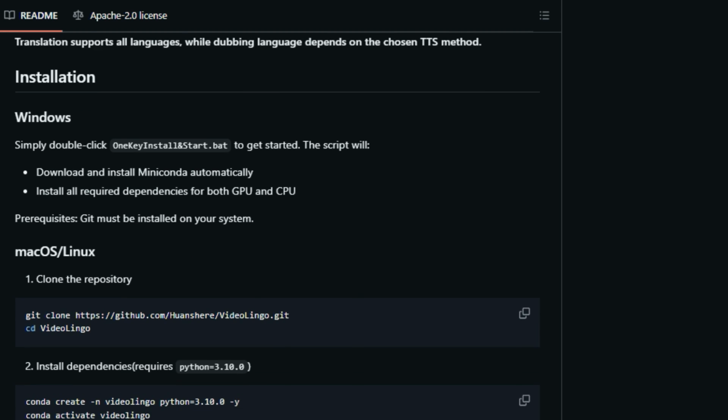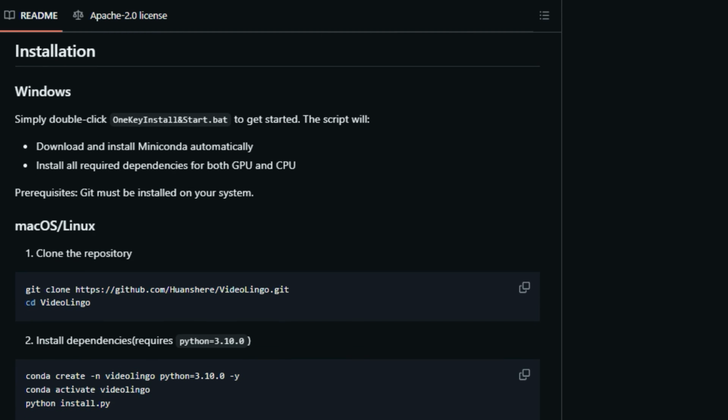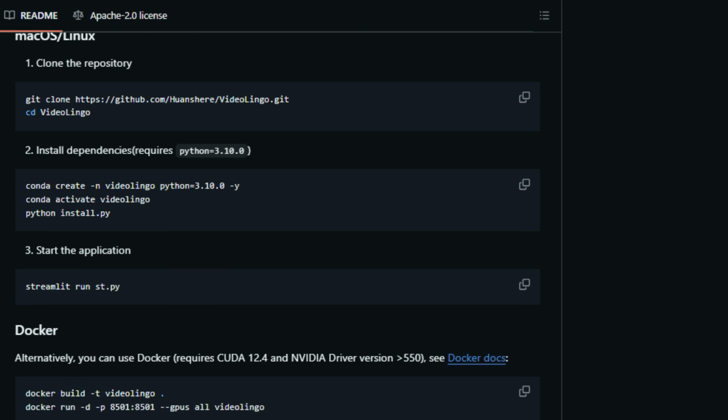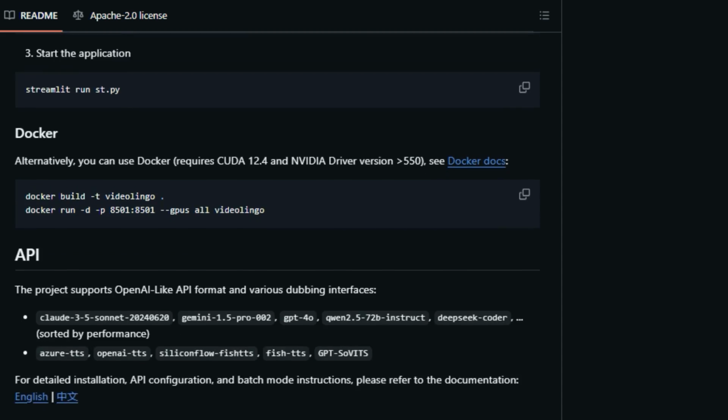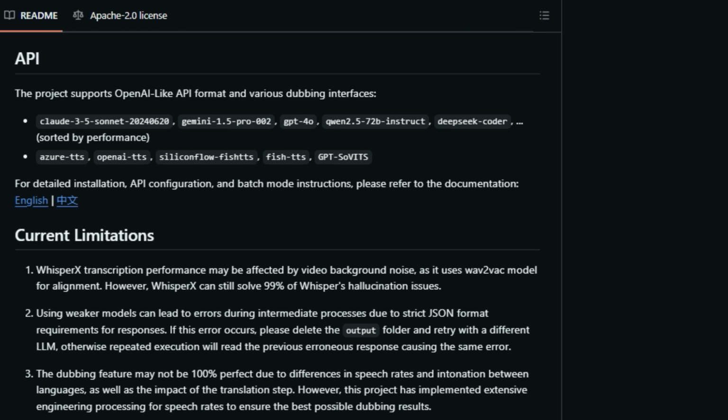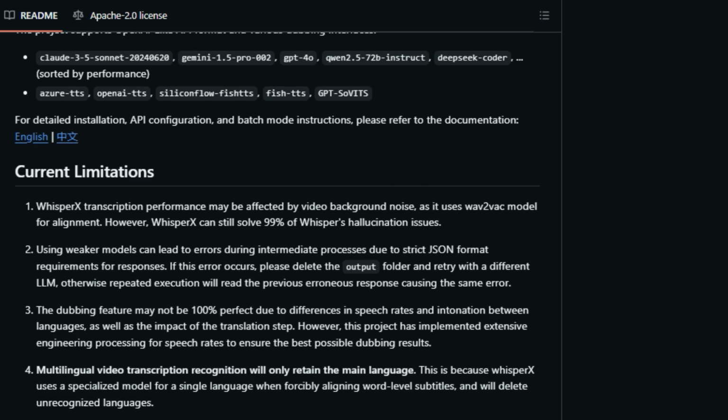But VideoLingo doesn't stop at subtitles. It also offers seamless dubbing capabilities, utilizing advanced techniques like GPT-SoVITS to align the dubbed audio with the video content. Imagine being able to offer your videos in multiple languages, complete with high-quality dubbing, all with just a few clicks. That's the power of VideoLingo.